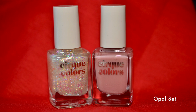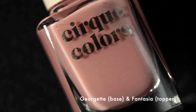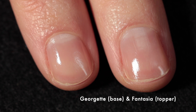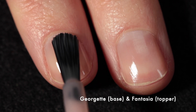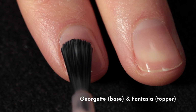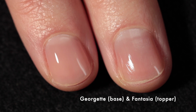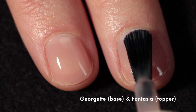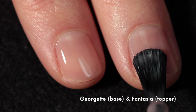Next up is the opal set, which I was really excited to see because I love opals. This contains Georgette, which I'm going to use sort of as a base, and then Fantasia, which is a gorgeous topper. It's actually one of my favorite toppers from Cirque ever. So I'll show you two different ways that you can achieve an opal look. One is super, super easy, and the other one is just a little bit more effort, but still very easy.